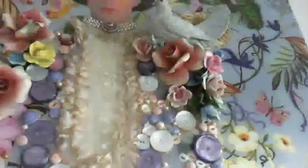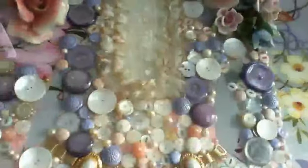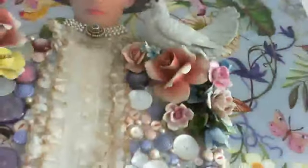For you guys to see the materials here on this. It's buttons and all kinds of stuff. And it looks like old jewelry. And these flowers actually look like they're from an antique lamp. I used to have a lamp that had those flowers on it. Some antique jewelry sticks in there, here and there.